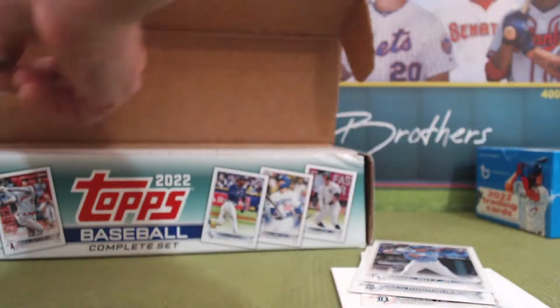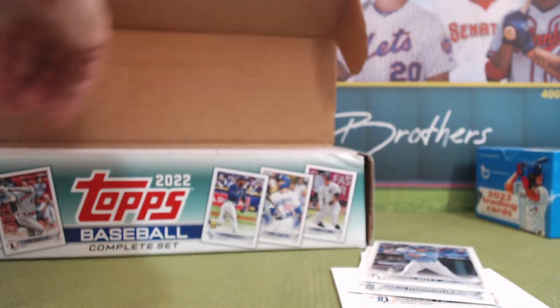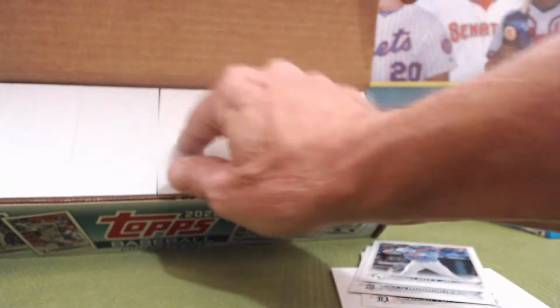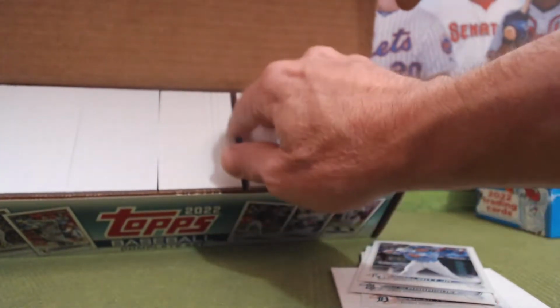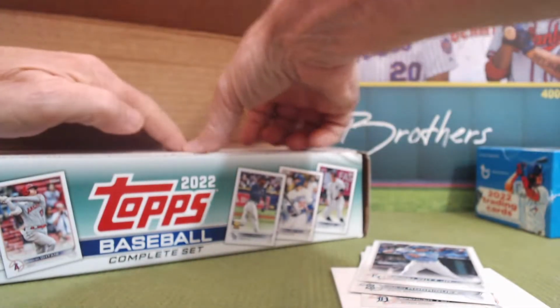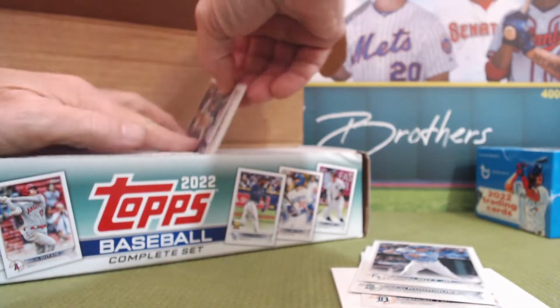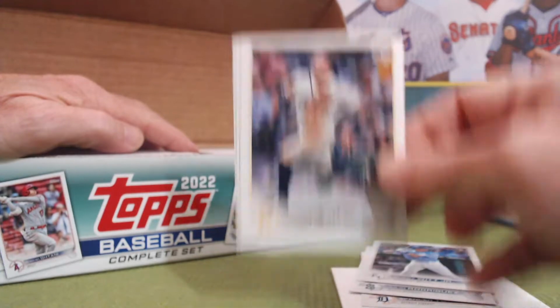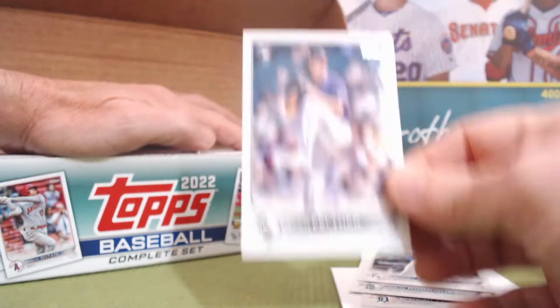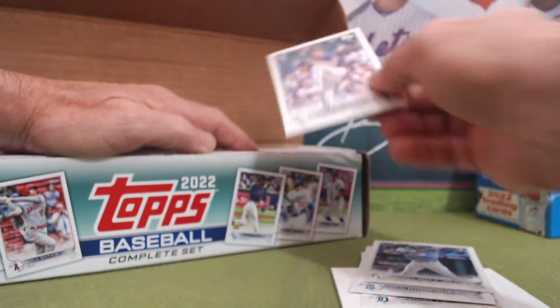That is the start of the regular set. Now in here you're going to find your regular Wander Francos and your regular Series 2, your O'Neal Cruzes and so forth. So these are not in order, but as you can see, just mark there, just your normal set. Series 1 and then Series 2. They're not in order, unfortunately, like I said.